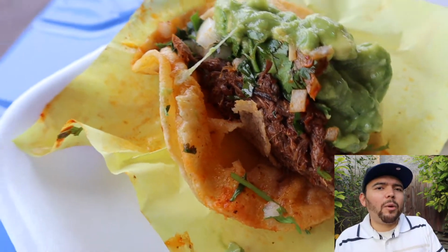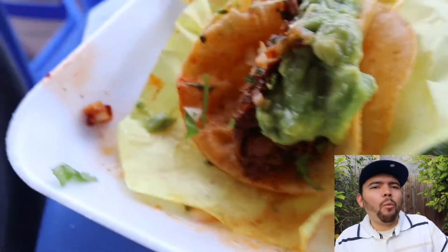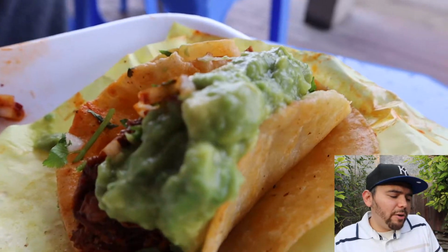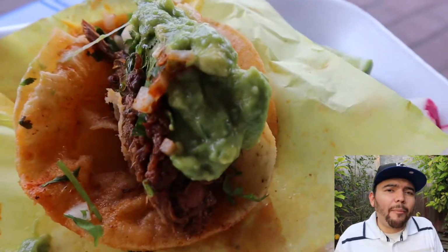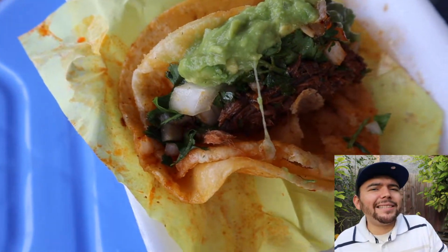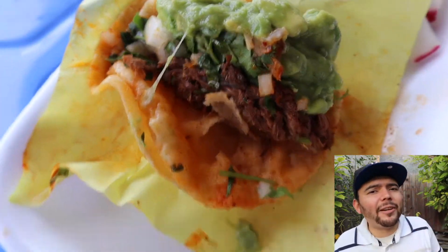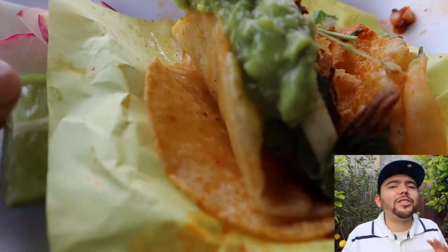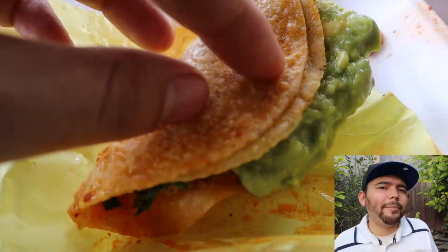One thing I liked about the guacamole here was that it's not watered down. It's nice and espeso. So when you're biting it, you actually get a bunch of guacamole. It's nice and thick and you can taste the flavor. The guacamole is like 50 cents extra, but I definitely recommend that you at least get one taco with guacamole so that you can try out that flavor of the guacamole with the birria.